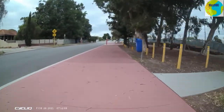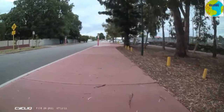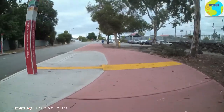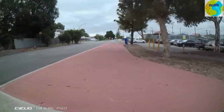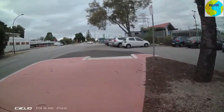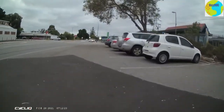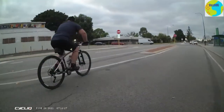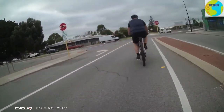Now at this train station we go to pink concrete, bit of a change from red asphalt or grey concrete with green lines for some strange reason, and they just dump you out in the car park. A bit of a head scratcher this one. I thought, oh, is this where the path ends? And Rob was like, no, go away from these parked cars, come racing over here onto the road.